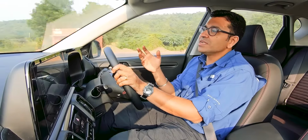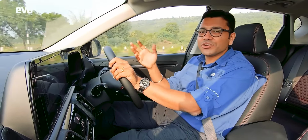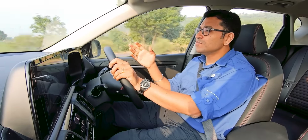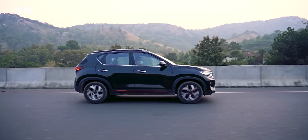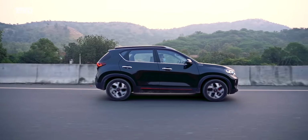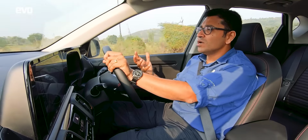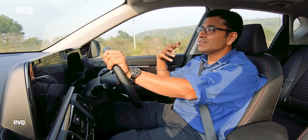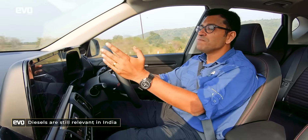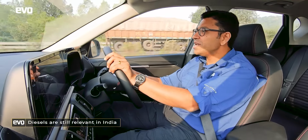Now, obviously for the city, I would recommend that you look at a petrol, and the Sonet has both a 1.2 naturally aspirated petrol and a 1 liter turbo petrol with that IMT automatic gearbox. So there are petrol options, but for mile munching, for range, for power, for that ease of driving, all that torque, the low down torque that makes driving so effortless and overtakes so effortless on the highway, diesel engines are still relevant and they still do a very good job.